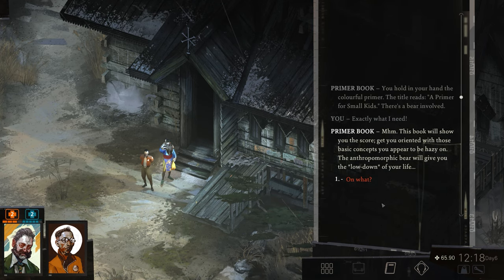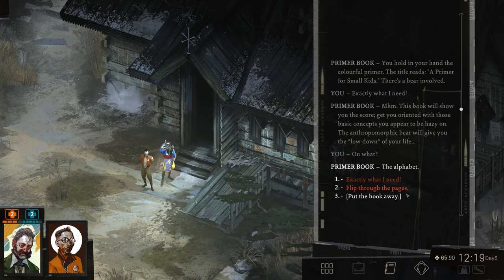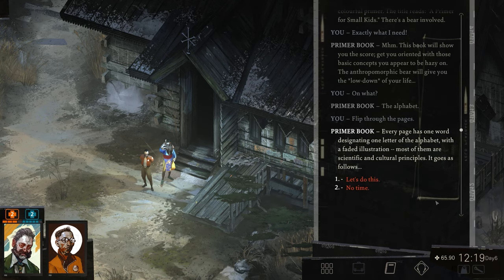This book will show you the score. Get you oriented with those basic concepts you appear to be hazy on. The anthropomorphic bear will give you the lowdown of your life. On what? The alphabet. Flip through the pages. Every page has one word designating one letter of the alphabet with a faded image. I want to know what they've assigned to each letter. It goes as follows.